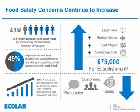In addition to impacting your customer safety, outbreaks of foodborne illness can also have devastating impacts on your bottom line. Data from the National Restaurant Association show that between legal fees, medical claims, lost wages, and sanitizing costs, an outbreak costs an average of $75,000 per establishment. And I'm sure you know it can also have a lasting impact on your reputation, your customers, and your sales that can be very difficult to bounce back from.